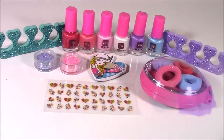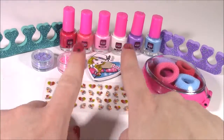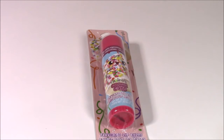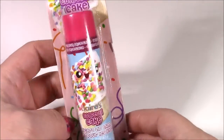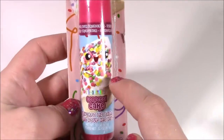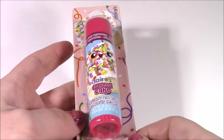And there it is, guys, the entire nail kit. We get our little brush container, decals, those pretty nail polishes, and all of these things. Such a fun nail kit, but this is the Lip Balm Bonanza, so we gotta get to the balm and gloss. Look at this one. We have a Clairs Confetti Cake Giant Jumbo Lip Balm. This looks so amazing. Look at that picture. It's got little eyeballs. Makes me hungry.